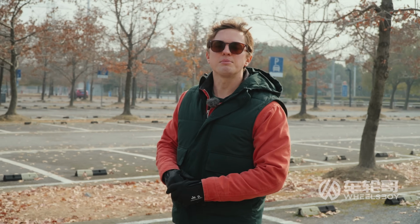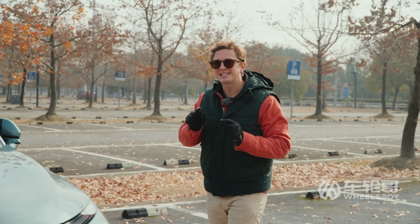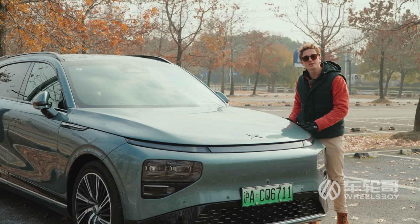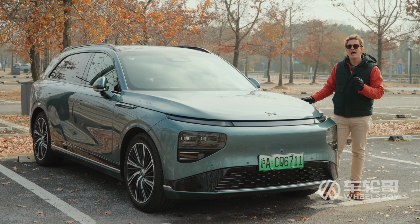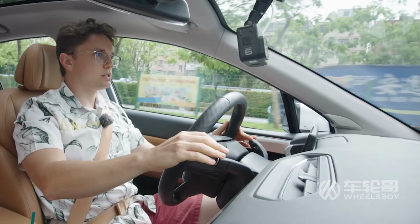I could have chosen any number of systems from China, but I chose to go with a company who, like Tesla, has staked their reputation on the performance of their driver assistance system, XPeng. More specifically, I've chosen this 2024 XPeng G9, equipped with the latest version of their driver assistance system, XPeng Navigation Guided Pilot, or XNGP.